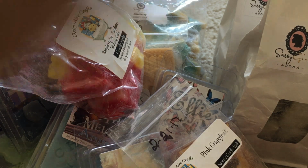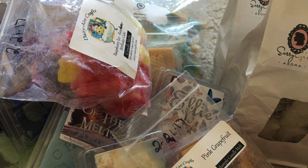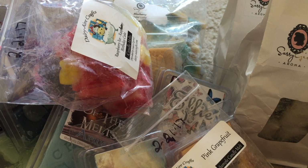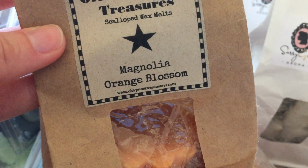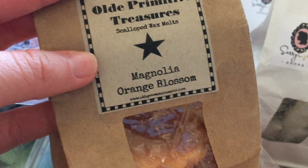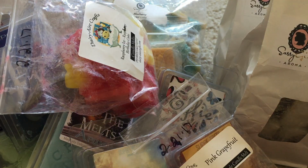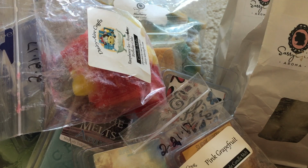And another scent from Old Primitive was Magnolia Orange Blossom. This smells so good. I love this one. I guess I thought it was supposed to be a laundry dupe or something. Some sort of laundry brand might have Magnolia Orange Blossom. But this is just very sweet. I wouldn't really say it's floral, but it's very sweet. The orange in it is not the orange that you might think it would be. It's definitely an orange blossom. I guess that is a flower, I don't know, but it's a very nice scent. It's not too floral, like it's not a heavy floral, to me at least.